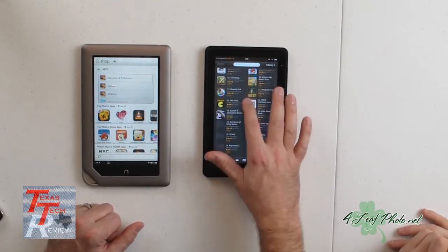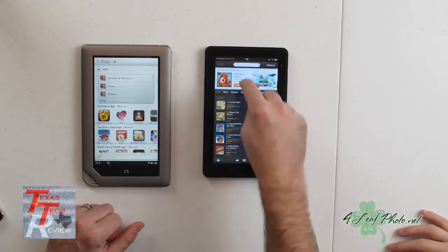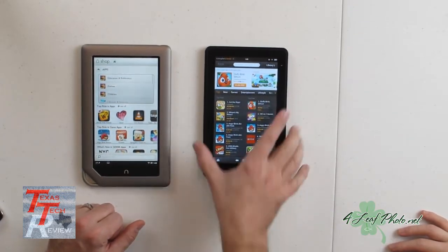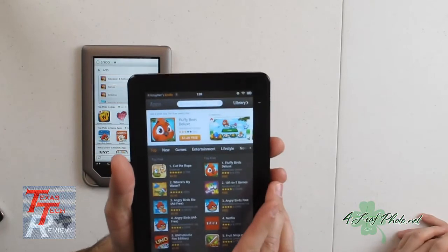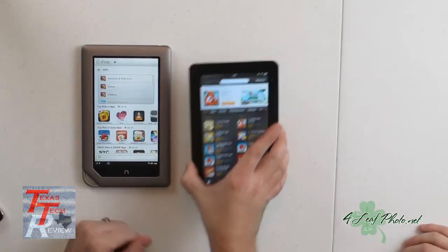Why? One reason. They give an app a day free. And this is a purchased app, mostly a premium app. We're talking, say, today's app of the day, Fluffy Birds Deluxe. Now, how much is that normally? $128. And there you go. Yesterday there was a $10 app that you got for free. So as I said, every day is different.